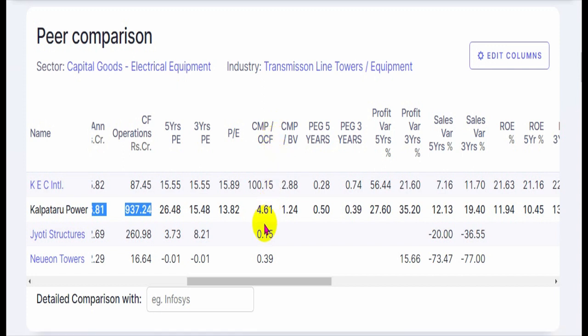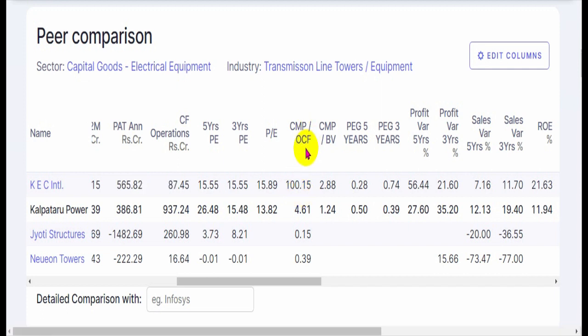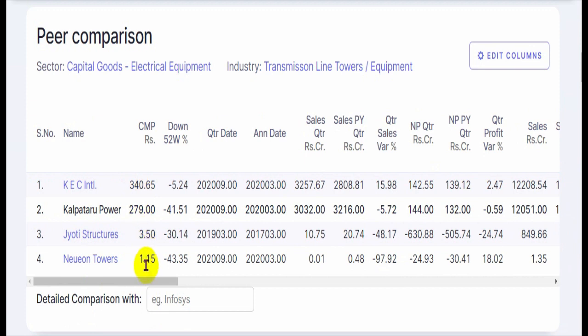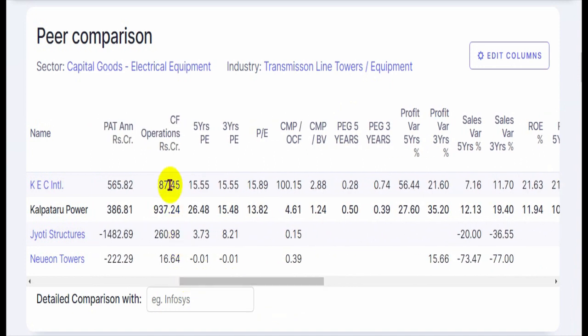Current market price to OCF is 4.6 times, whereas KEC is 100 times. So we have seen earlier that although it had earned a profit of 565 crores, only 87 crores was generated in cash. So the current market price to OCF is 100 times. That is, the price as of today is 100 times more than the cash it has generated. So the price was what? Around 340 rupees, the current market price, and the cash generated is just 87 crores.